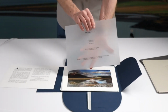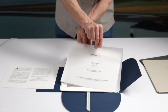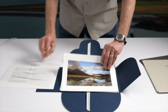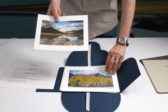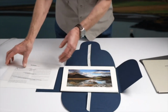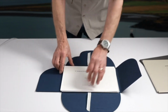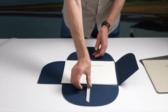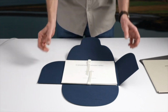Just an overlay sheet that gives information about the images that you'll see in here, right? And this is a very simplified portfolio. This is done on Juniper paper by Moab, a wonderful paper with a lot of D-Max in it, and really picks up colors very well. So this is a simple kind of portfolio. Again, this would be great when you come back from a vacation, let's say, and you want to put together a group of images that you want to show relatives, friends, whatever.